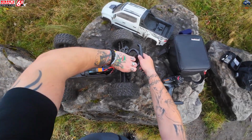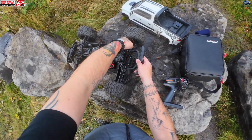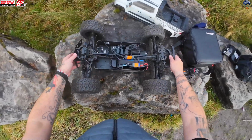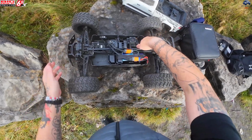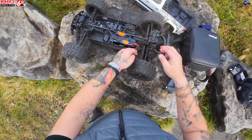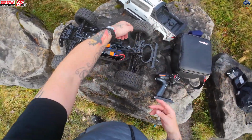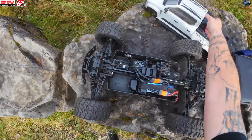Wind down the shocks. Okay, on this side. Yeah, well, there's loads and loads of mud inside there. You can buy mud guards to go around this part here as well. Right, let's keep running the car.